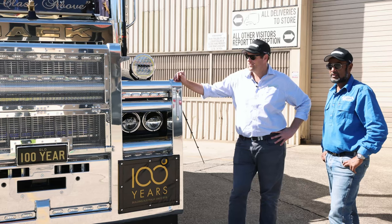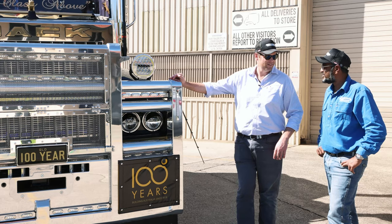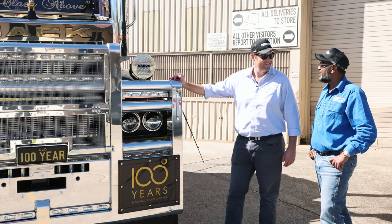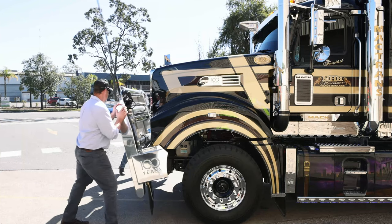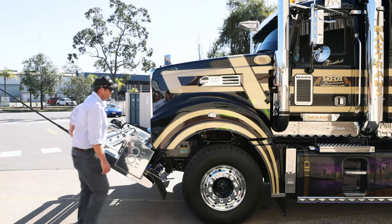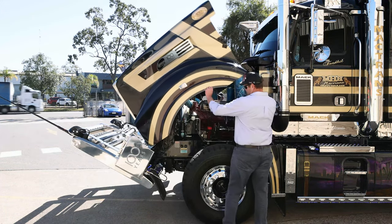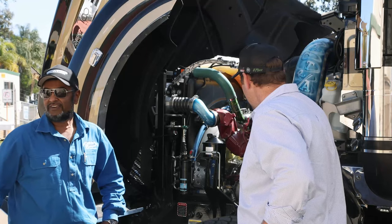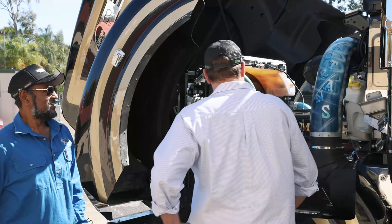Absolutely lovely. Righto, what's getting me excited is seeing what's under the bonnet, mate. Can we take a look? Yeah, for sure, Sam. We'll drop the bull bar and have a look under the hood. Flip the bonnet. Righto, Sam, check this out, guys. Unreal, mate. This is really something.